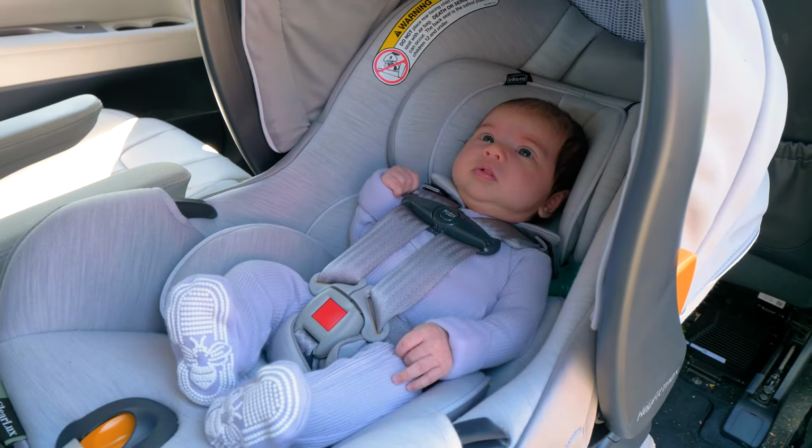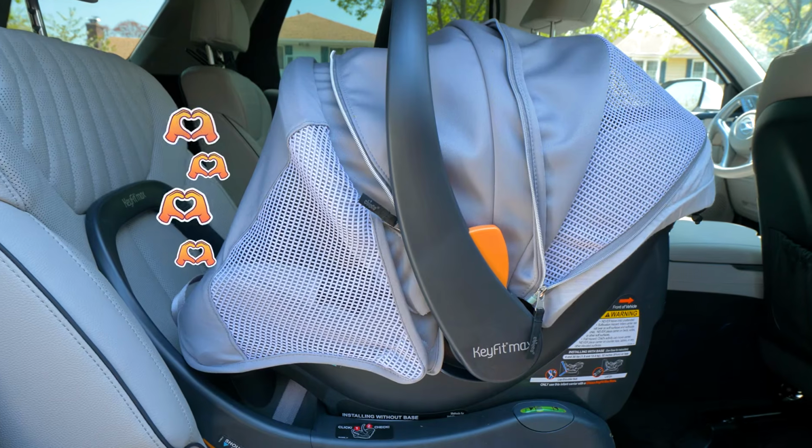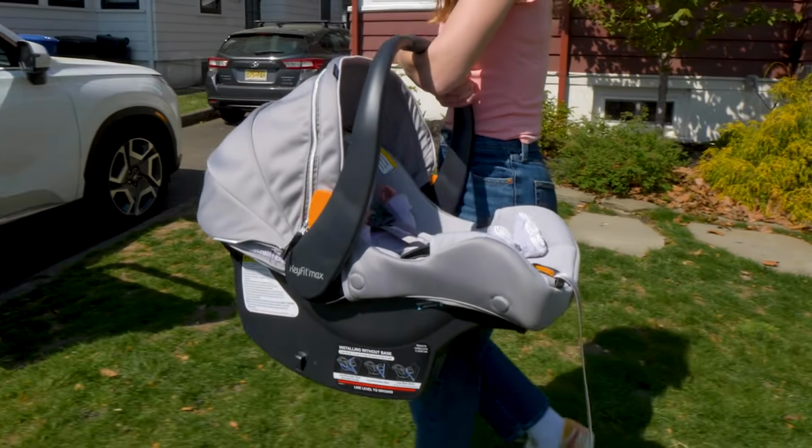A car seat is a must-have for your baby's safety and for your growing family. And bonus if it's loaded with extras and simple to install. I am going to walk you through my 8 favorite things about the KeyFit Max Zip ClearLux, the latest addition to the popular Chicco KeyFit infant car seat lineup.